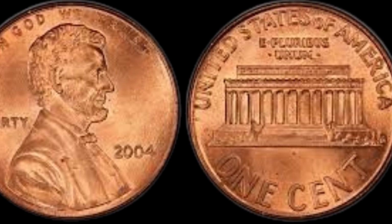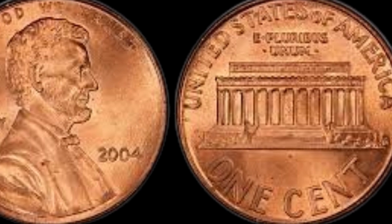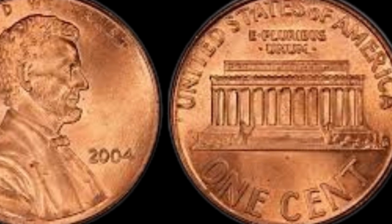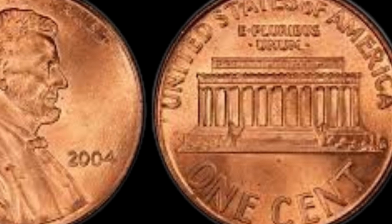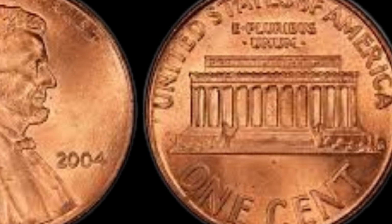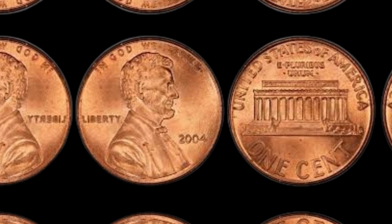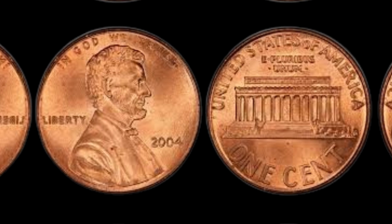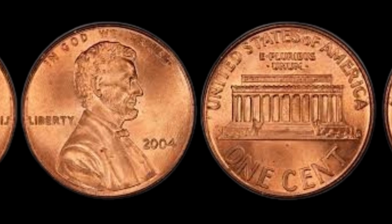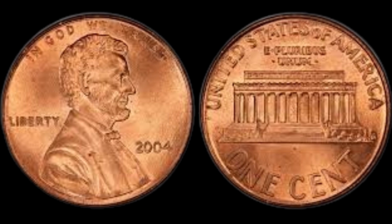Segment 5. The current market for rare coins. Rare coins, like the 2004 mint mark Lincoln cent, are part of a booming collectibles market. Over the last decade, we've seen dramatic increases in auction prices for unique coins, fueled by passionate collectors and savvy investors. If you find a rare penny, don't rush to sell it. Consult a numismatic expert or auction house to ensure you're getting the full value.